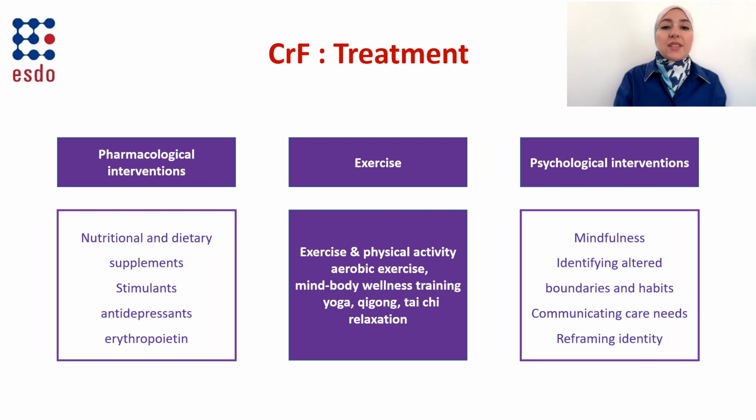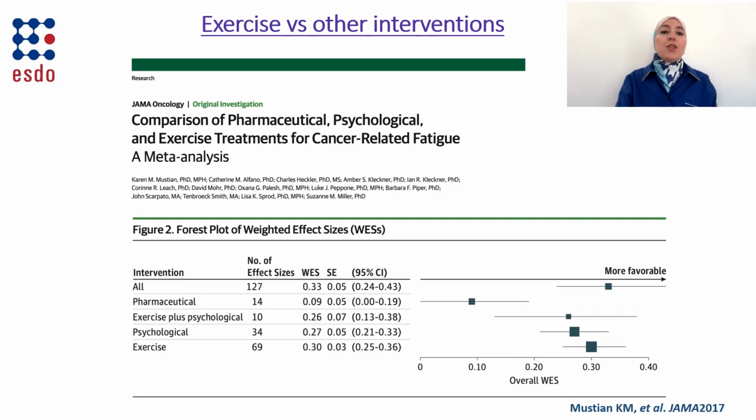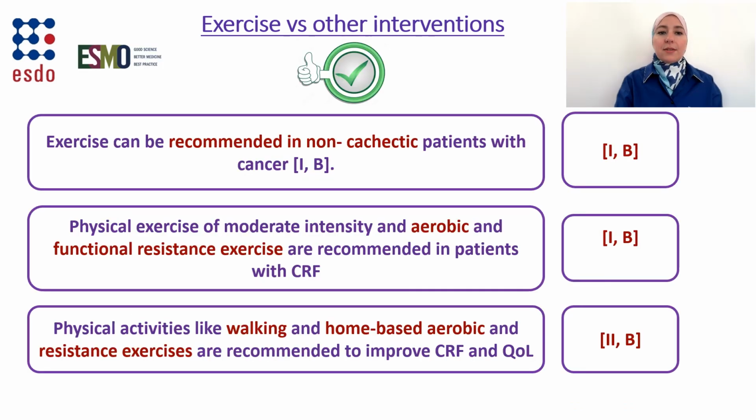Okay, let's move to exercise as one of the therapeutic interventions for CRF. And the take-home message here is when comparing the efficacy of pharmacological, psychological, and physical interventions, exercise shows the greatest effect. Mode of exercise is not associated with effectiveness, so ESMO recommends physical exercise of moderate intensity in non-cachectic patients with cancer-related fatigue.